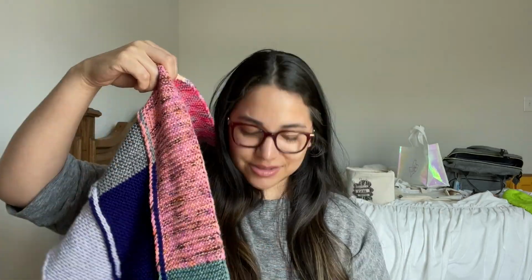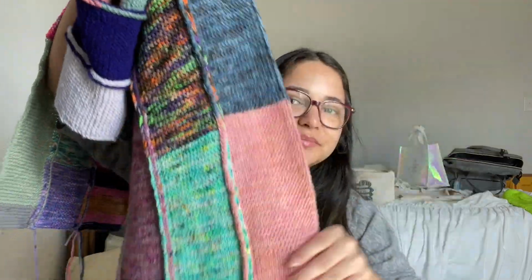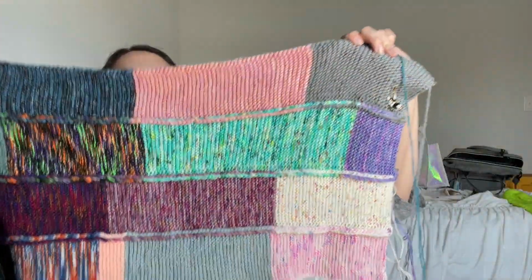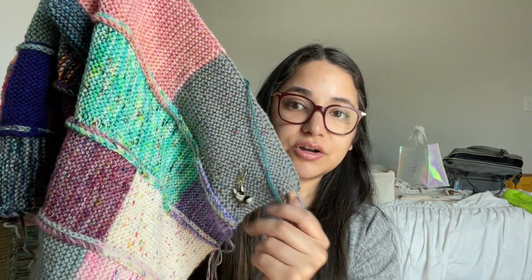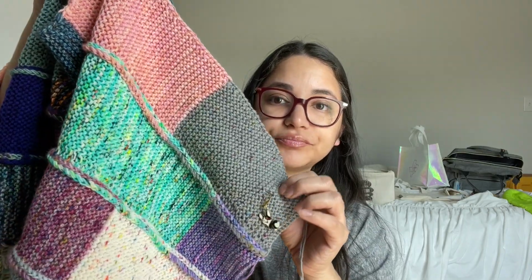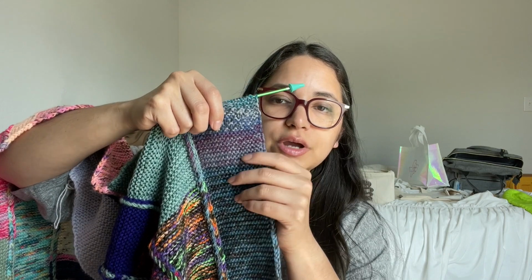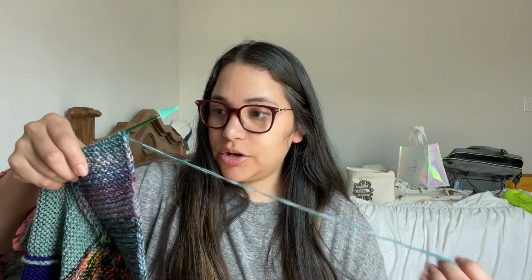But just look at those colors. It's beautiful. I got yarn everywhere. So the last time I showed this, I think, was down here. I had just started the 4th strip. And so I've added 2 colors. You can't really tell because these kind of blend together, but I am on a new color now.